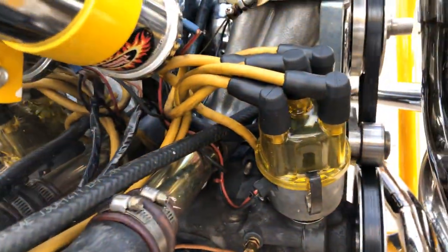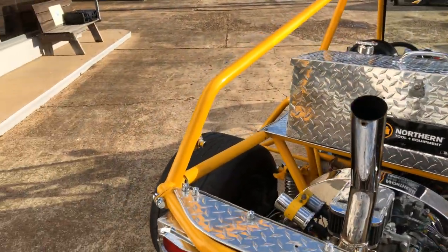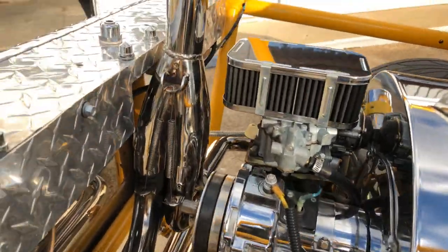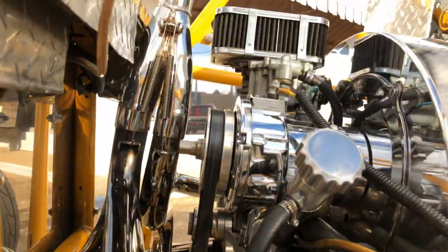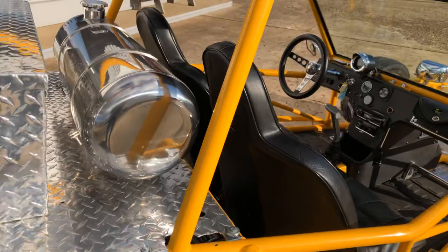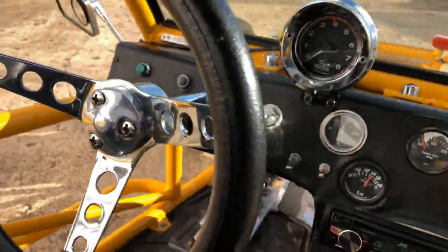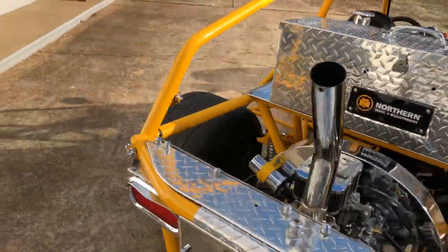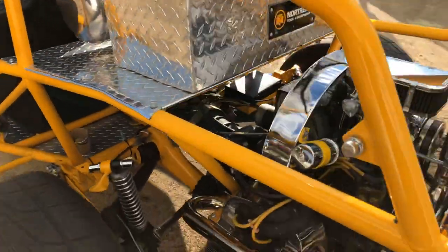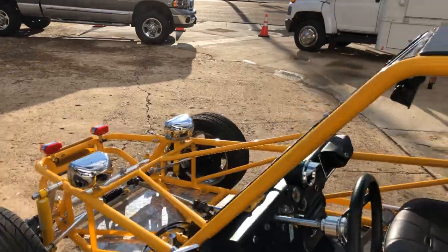Got a clear distributor. A little windy, but let me show you the blinkers. You got one button for the left, one button for the right. You just push it, and it stays on for a few seconds. It goes off by itself. Same thing for the front.